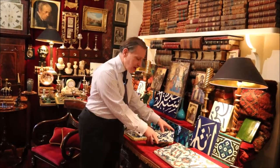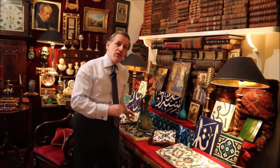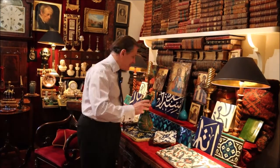Very, very hard, as you can imagine, to come by tiles that have been on the Dome of the Rock. But there they are, a pair of them, from the third holiest city in Islam and one of the holiest shrines in Islam. Let's move on to something completely different.